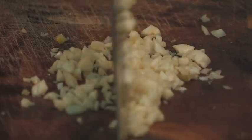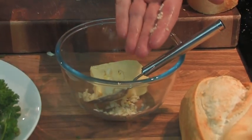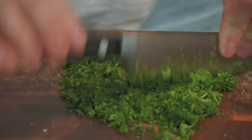Garlic bread is one of the all-time classic side dishes, and instead of buying it pre-prepared from the supermarket, we are going to make a fresh version today that will taste 10 times nicer and can be knocked together in literally minutes.